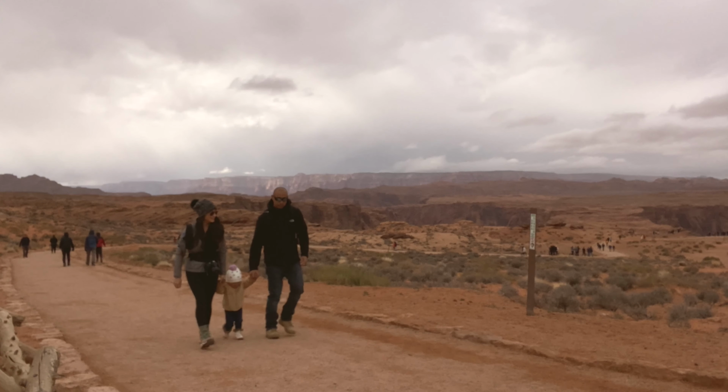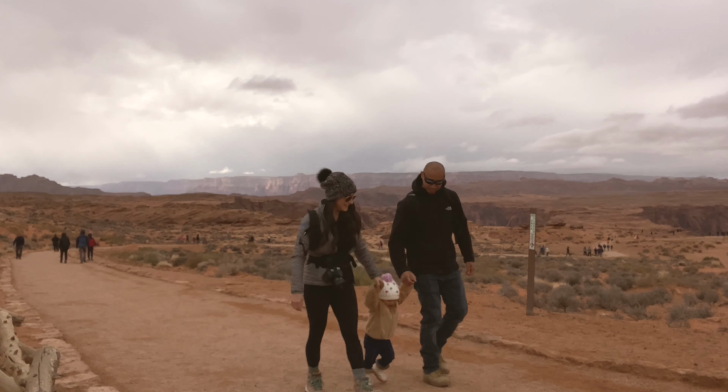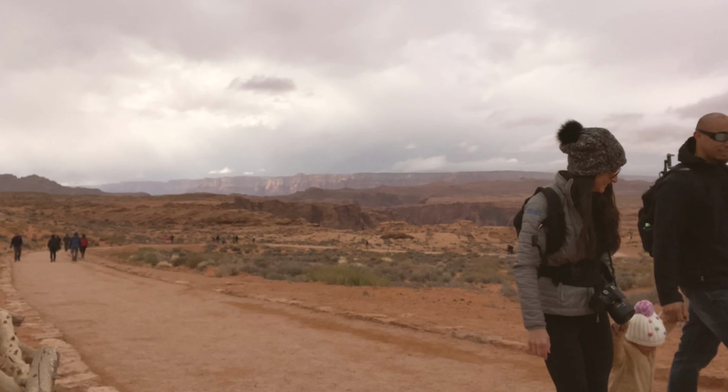It's recommended to visit at sunset, but with rain and gray skies in the forecast and a toddler in tow, you go when you get time.